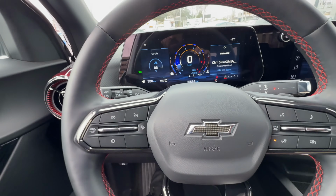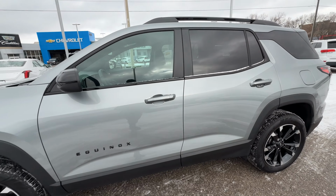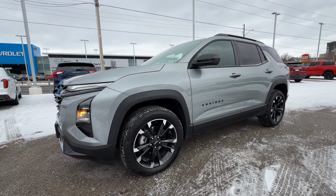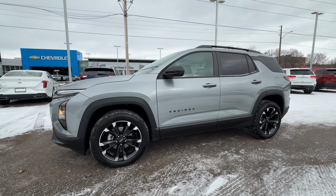I mean, if you are looking for a 5-passenger vehicle because you want to treat the family, but of course you want yourself to drive in something luxurious, but also pretty different. I mean, this RS, again, very exclusive on the Equinox, this trim level. So it's definitely going to set you apart from everybody else on the road.